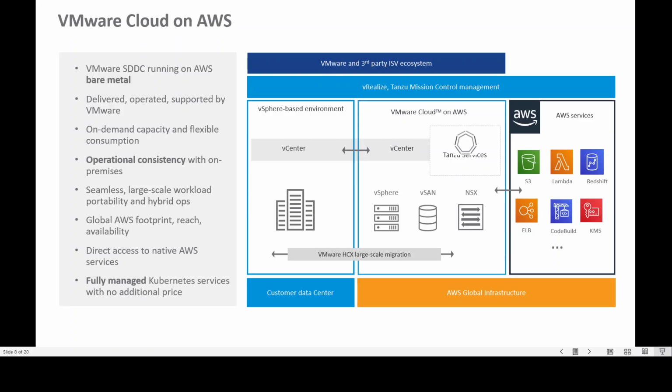Since this is infrastructure sitting inside the AWS data center, the customer also gets direct access to all the native features offered by AWS, such as S3, Lambda, Elastic Load Balancer, Redshift, and other features which are very popular with these cloud vendors, and which some applications require to run as well. It also offers a fully managed Kubernetes service without any additional price. And since these instances are running as VMs in AWS and can directly access the native AWS services, the customer also gets a benefit on ingress charges.